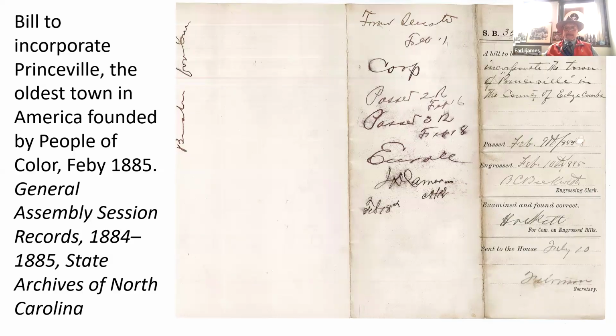Since that time, we've been able to correct a lot of outdated and incorrect historical information that had other towns, like Mound Bayou out in Mississippi, incorporated the same year, 1887. But of course, as you see on the screen, 141 years ago, February 1885, Princeville, North Carolina was in fact incorporated as a legal municipality within the state of North Carolina. Next screen, please.